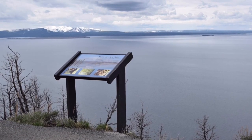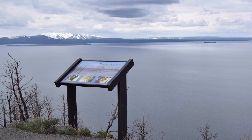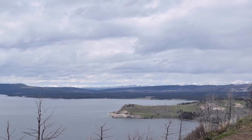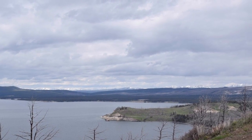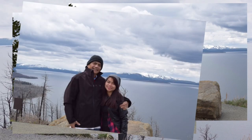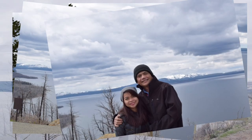Sitting in the heart of Yellowstone's West Thumb area is Yellowstone Lake. It is a natural and the largest lake at high elevation in North America, above 7,000 feet. Its deepest spot is in excess of 390 feet according to recent research.